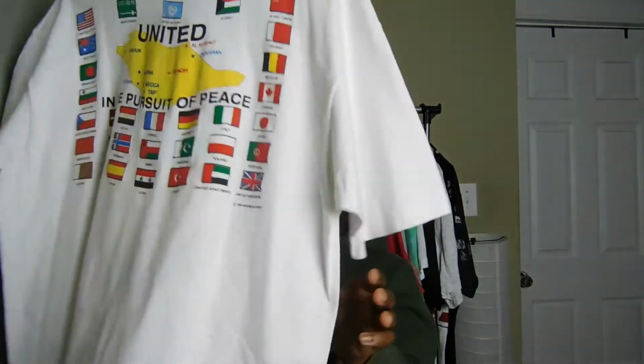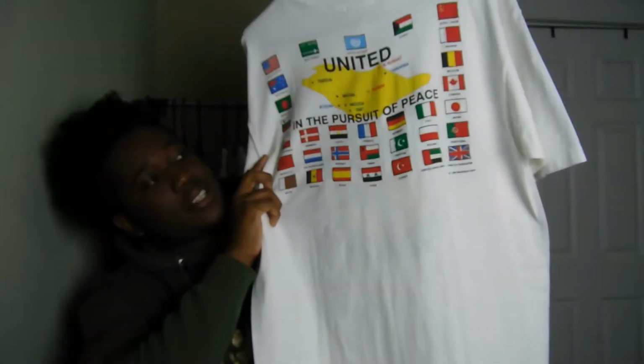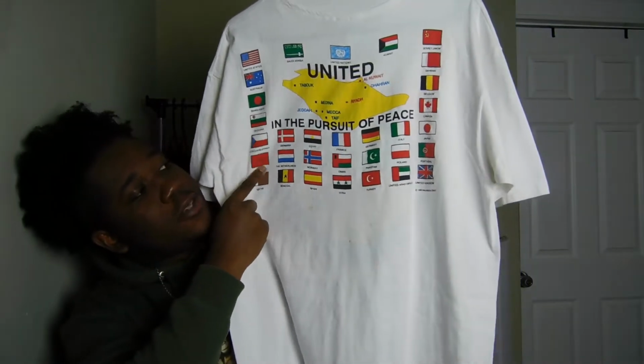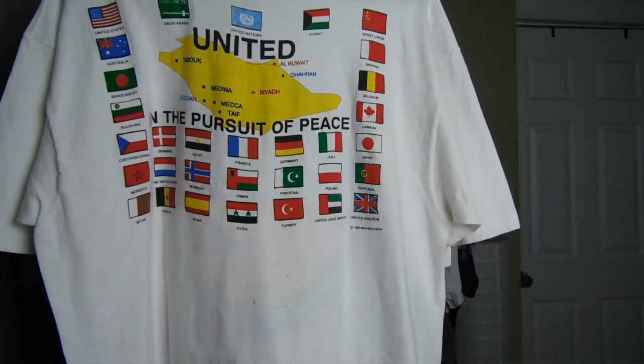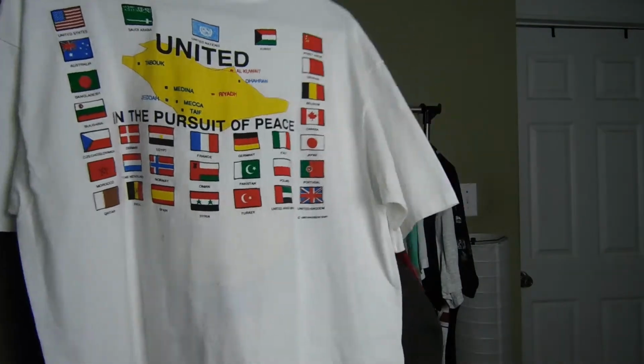And then on the back, you do have a few of the countries that were actually involved in the Operation Desert Shield. Now, on the back, it does also say United in the Pursuit of Peace. And as you can see, it does have a bunch of different countries' flags, as I went over before. And I actually picked this one up for a very decent price. I have been looking for one of these for a while now. So when I was back home over my recent school break, I did end up grabbing this one while I was there. Now, let's get into the next tee that I have up.